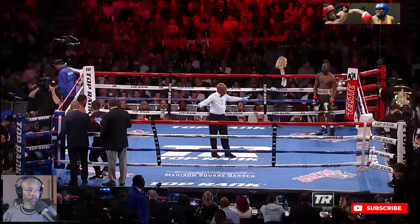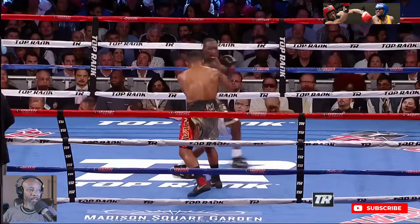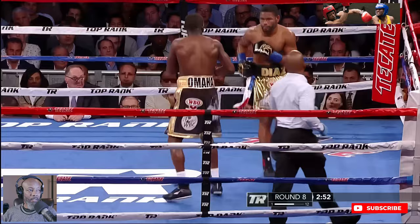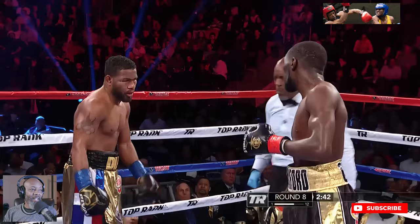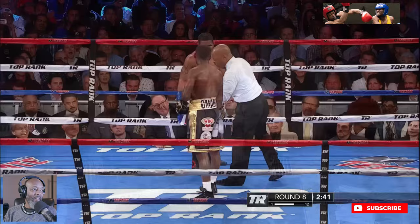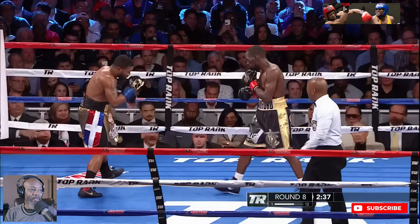Beginning around round 8, Crawford is having fun, dancing to the music. Crawford is just totally relaxed. He's in his rhythm. He would not allow Diaz to bait him in. Crawford would not fight on another fighter's terms. He's going to fight on his own terms.